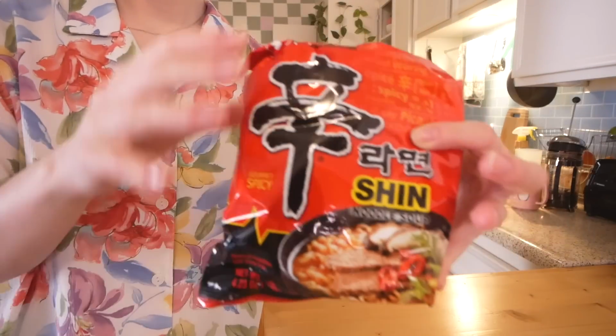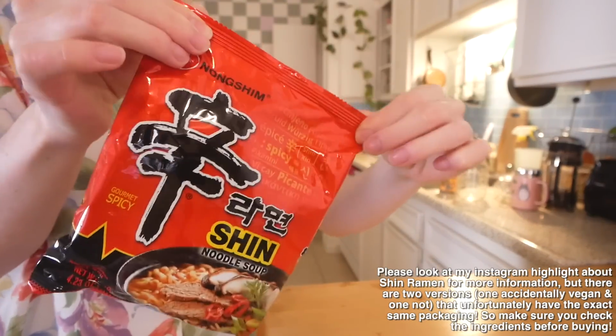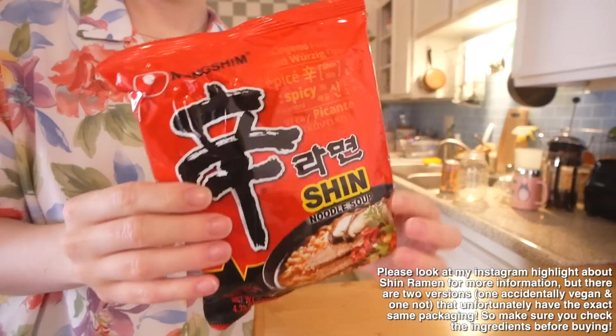Continuing on with the topic of noodles, many of you guys know that I love Shin ramen noodles. I recently discovered them.